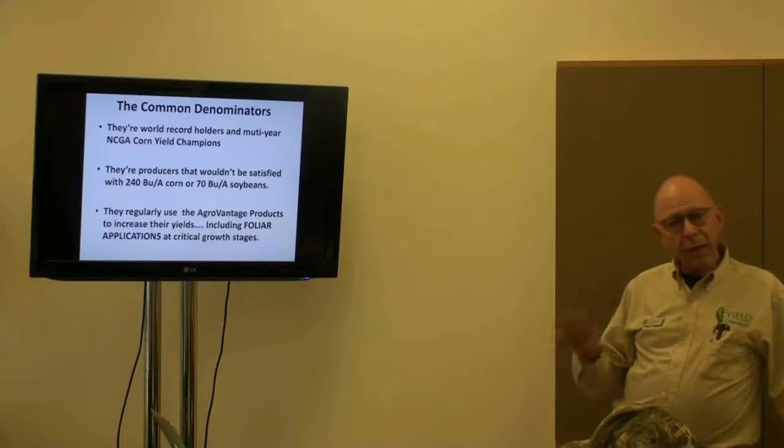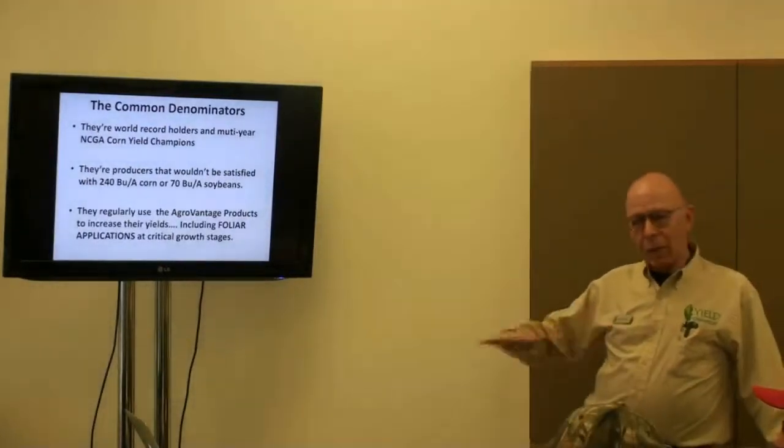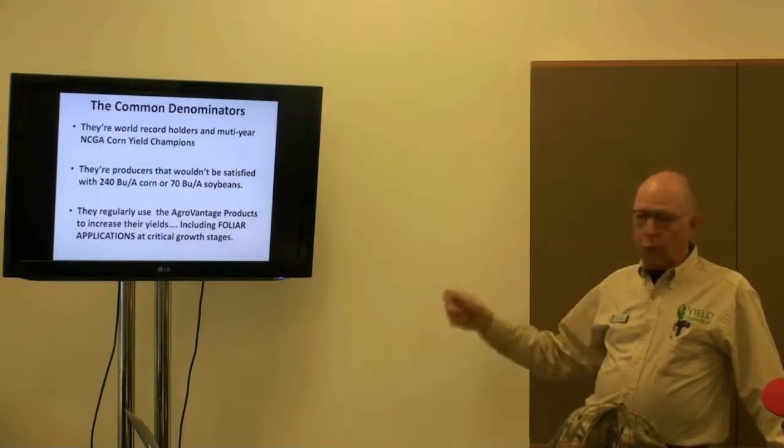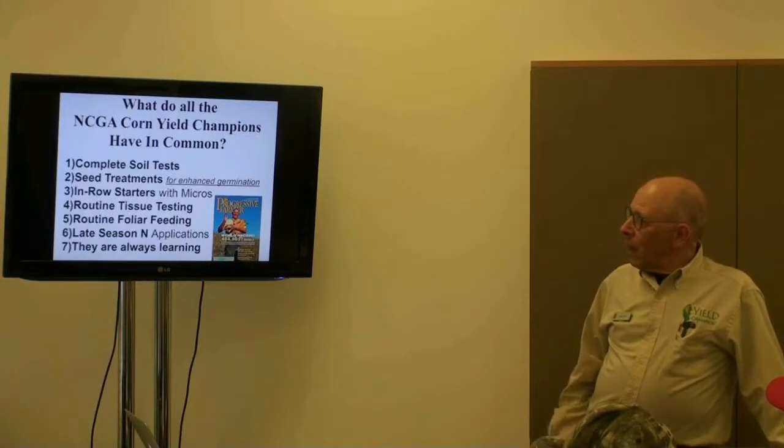Foliar is really a key. It's not the first thing you do. There's a lot of things you need to do to build a foundation for your crops before foliar applications really become something that's going to pay in a big way.